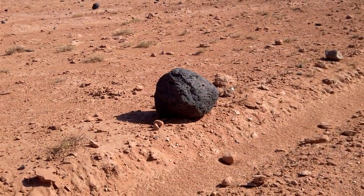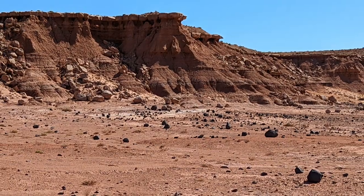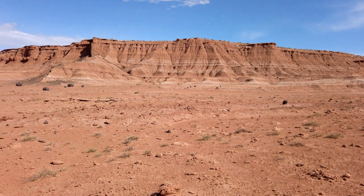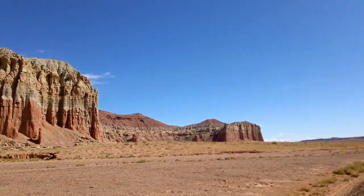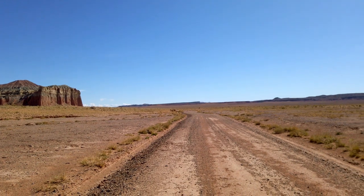All these big black boulders are probably lava bombs that were spewed out at the same time the dikes were being created. You see them all across the landscape. There's another small dike there in the background. Okay, we've made it to Red Point. Now just a little more road walking and we'll be at our cache, and then it'll be cross country again.